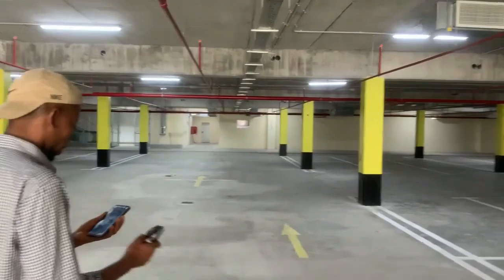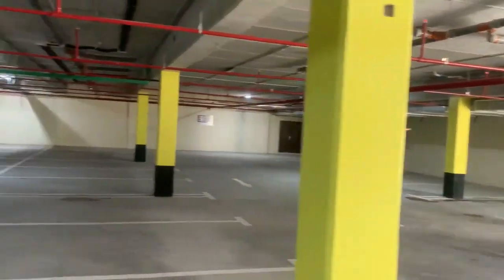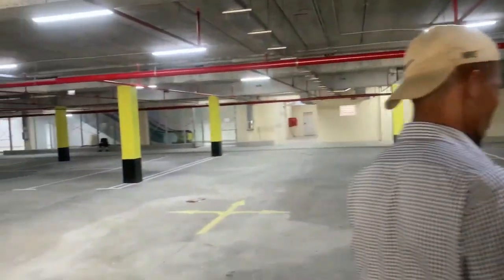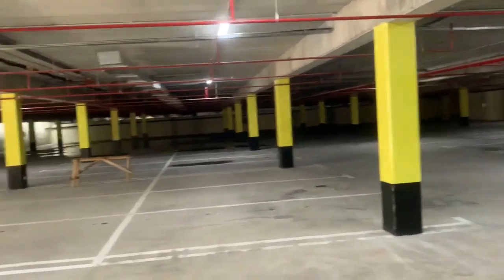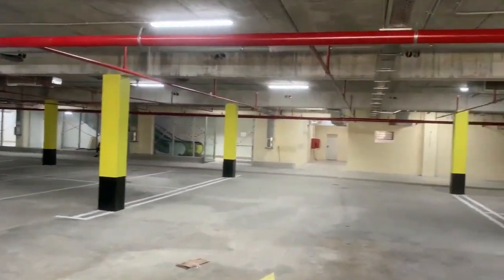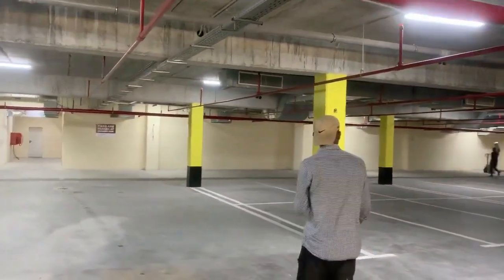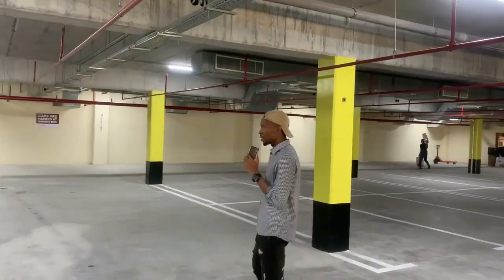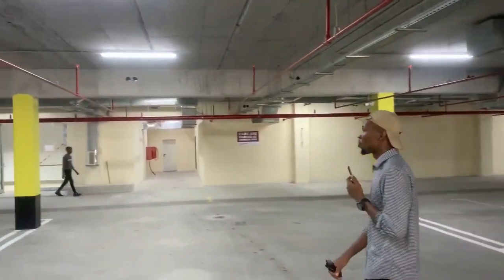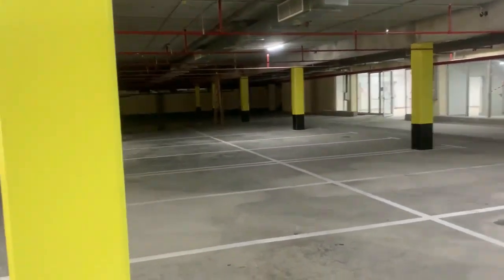So this is the underground car park of the mall. This is where the cars are supposed to park, and where supplies are handled. It's a very wonderful place, especially for cars. It's well built. I think it's very, very well built. Very nice.